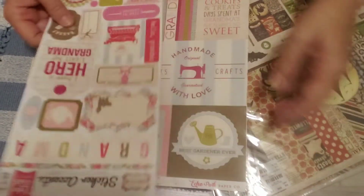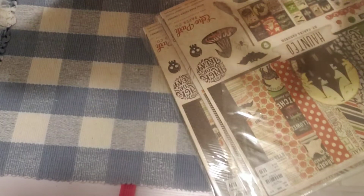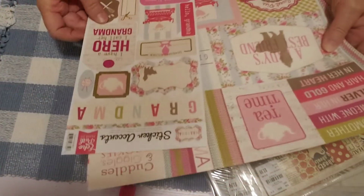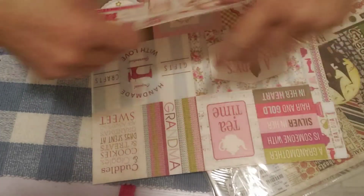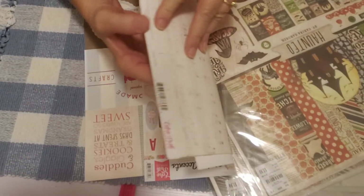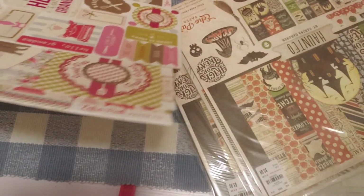Okay, so this has Sticker Accents on it. It looks like it's by Echo Park. And it says Grandma right up here. So, and you can see the colors. I'm just letting you know in case someone wants to go and get one of these or look for these at your Tuesday Morning.